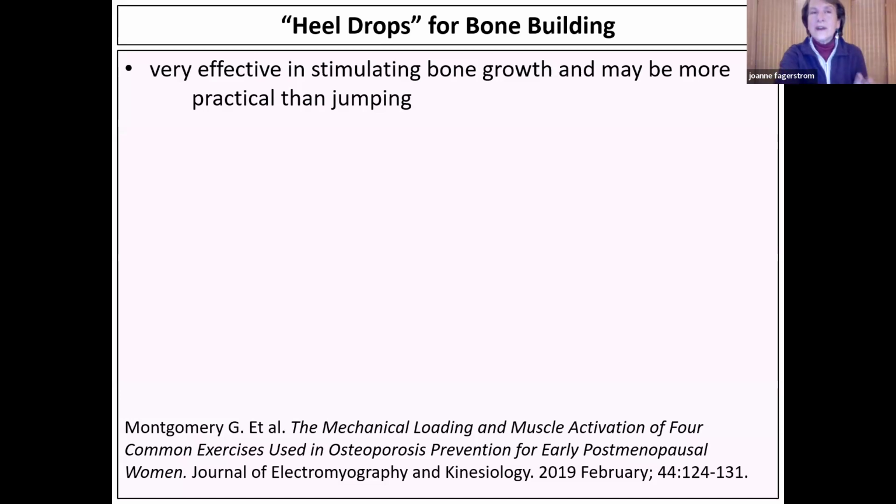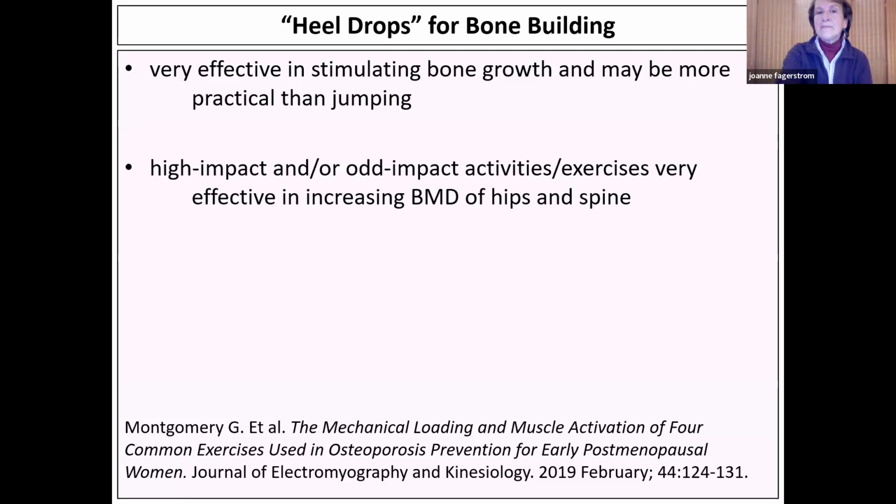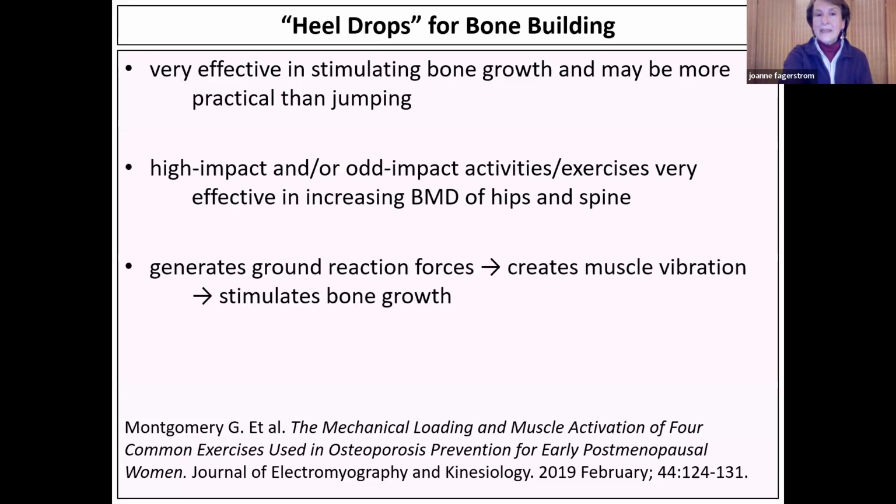Even a little bit of force, you can feel that vibration. That kind of high impact, they also call it an odd impact activity, is very effective in increasing the bone mineral density of the hips and spine. It generates ground reaction forces and creates this vibration in the muscles, and that's what stimulates the bone growth. So everything is just so interconnected.